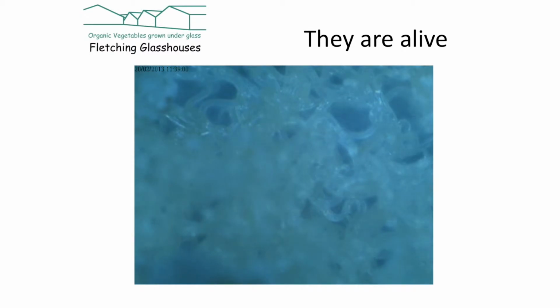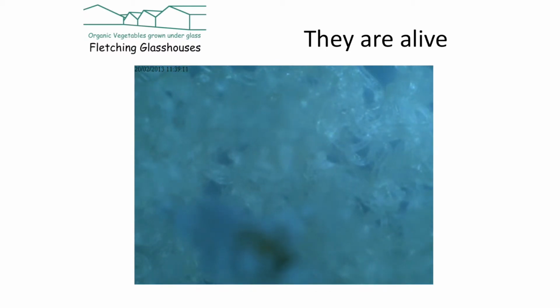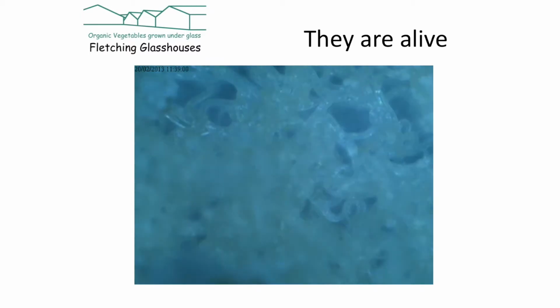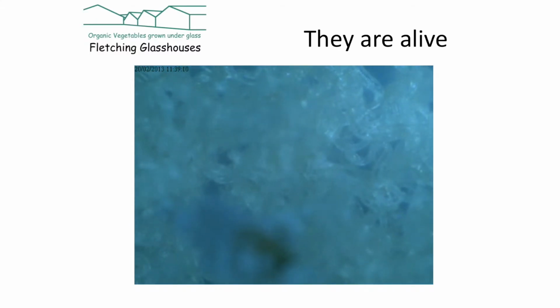Now when they come, they're alive. So on the next slide is an example where I put the nematode paste that we'd just bought under a microscope, and if you look really carefully, you can see that they're moving. So that's what they look like at 1 to 200, and that's just putting a microscope on that paste that you see being passed around.